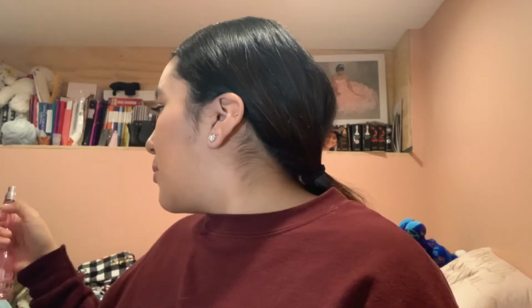Like, you can smell. Lily, what do you think it smells like? And this bottle was only $32 or $15, I don't remember. What do you think it smells like? Smells like strawberry peeps.